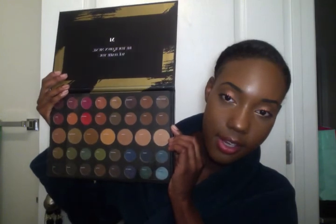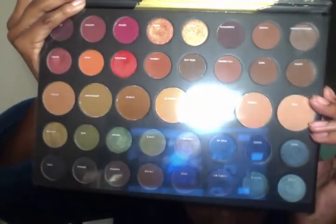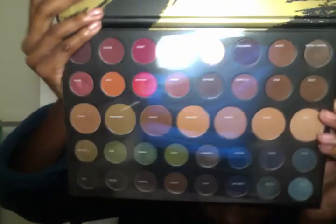I've been doing so many different looks with this. You can create so many looks. It's just so pretty. It looks kind of bland from back here. I don't know. It's so good. It just screams my name. It's right up my alley, all the colors in here. I've been loving it so much. I would recommend this, for a friend or for yourself. I would repurchase this. If I hit pan on all these shadows, I would definitely buy another one. That's how much I like it.